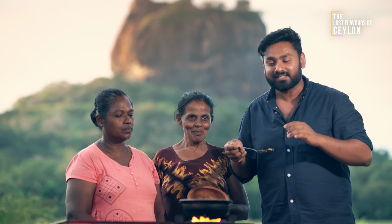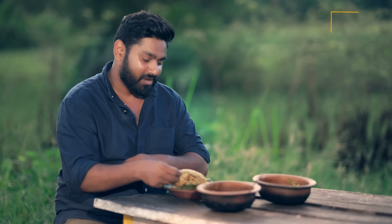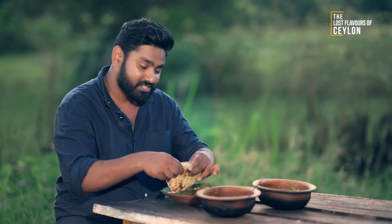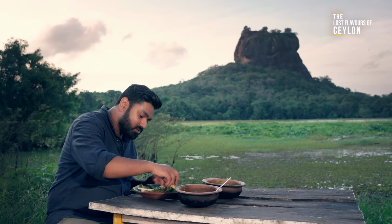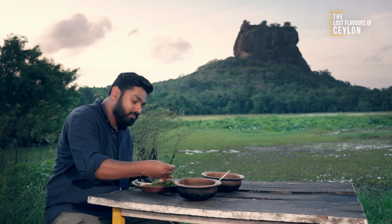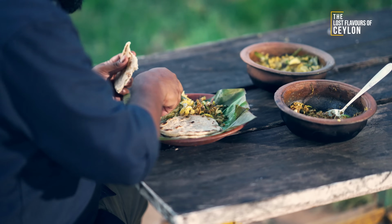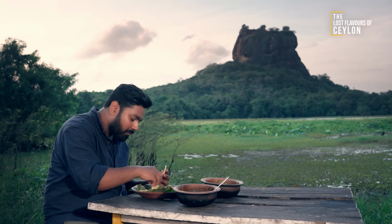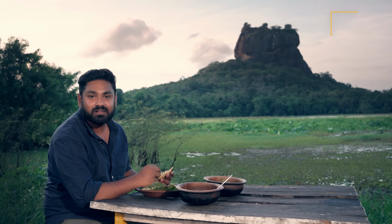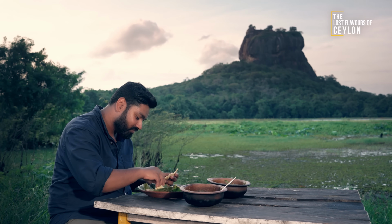It's really nice. This is a delicious evening. I'm going to have a coconut roti with the jackfruit curry. So this dish, first time I'm going to taste. This is every Sri Lankan's dream, having a coconut roti with some curry in the evening. It's really a dream.